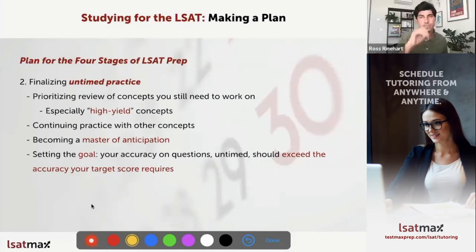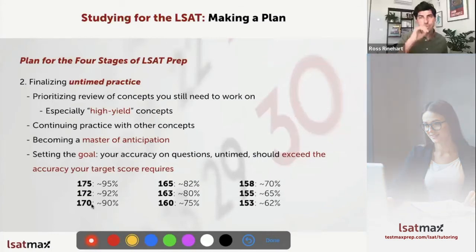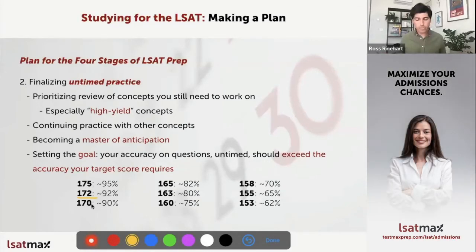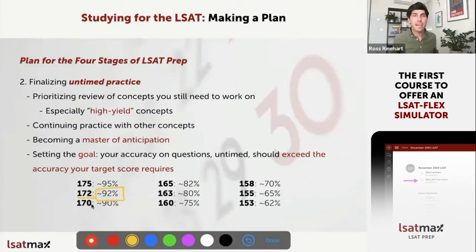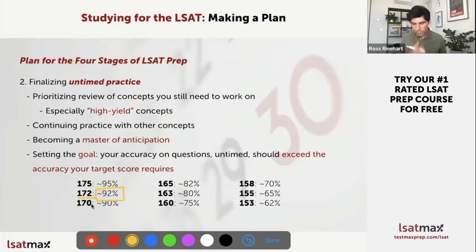Here's the general accuracy some common target scores will require. Some of us were saying, okay, we want to go to NYU, our target score is a 172. So how accurate do we need to be? 92, at least. When you do your questions untimed in stage 2, if your target score is a 172, you want to get at least 92% of the questions you do correct. And you really don't want to move on from stage 2 to the next stage until you're consistently getting 92% of your questions correct.